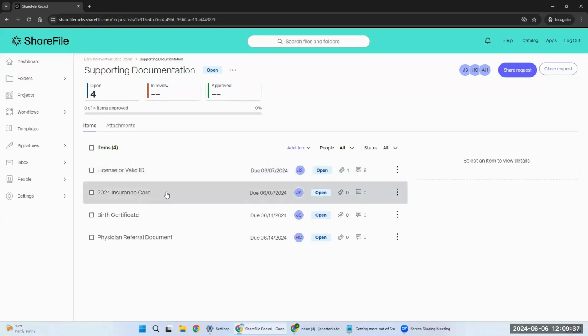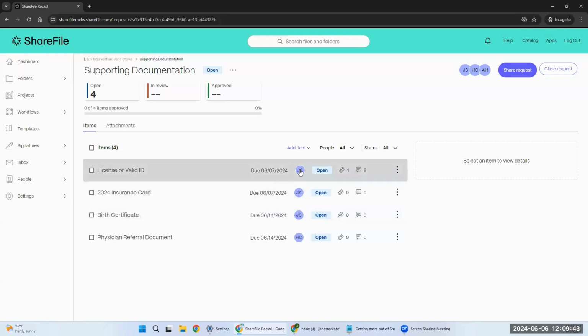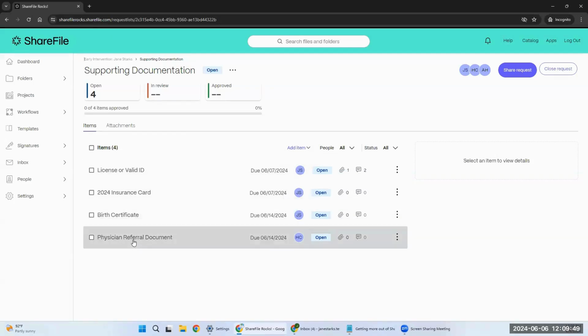So as you can see, I have 3 documents that I need to gather or request from Jane Starks, the patient, and we can see her associated with those documents. I also have a physician referral that I sent to a Hope Clinic, which is a different clinic, that I need to gather for this project.